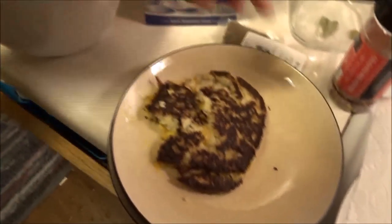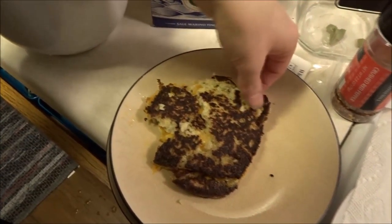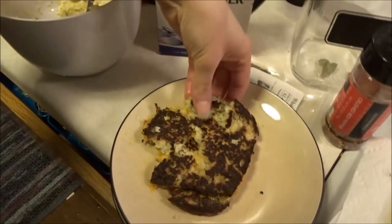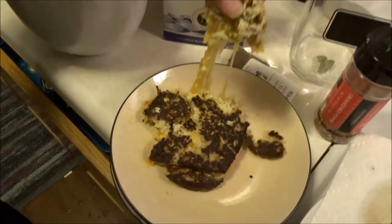Okay, so I have my first cauliflower grilled cheese finished. It looks pretty good. I think I might need to eat it with a fork. It might hold together if I picked it up with two hands, but it tastes like pizza. It's so good.